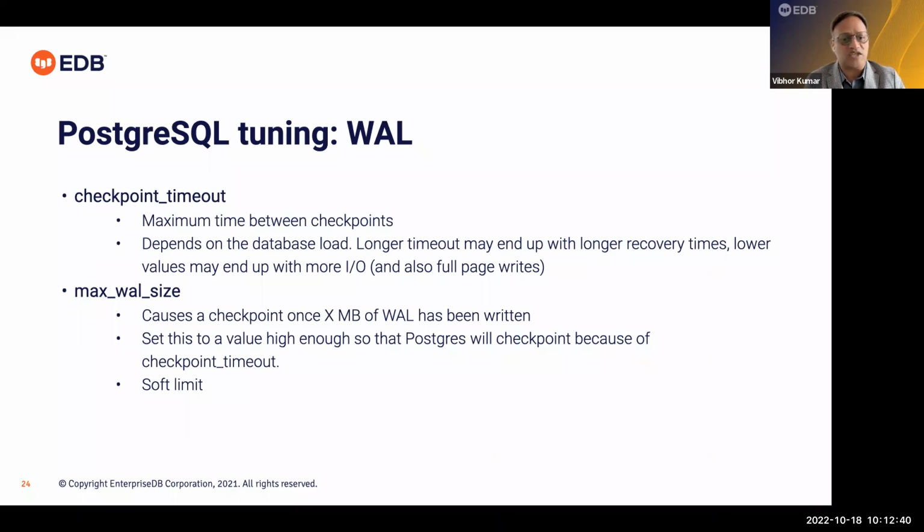The other important parameter is max_wal_size. Max_wal_size determines when a checkpoint should happen based on the size of the WAL files in the pg_wal directory. If you have set the WAL size to, let's say, 2 gigabytes, but your workload is generating 2 gigabytes of WAL files within a few seconds, then checkpoints would be happening so often that it will impact the performance of Postgres. So it's highly recommended that you tweak this parameter based on the workload. Keep a good enough higher size so that checkpoints happen based on the checkpoint timeout instead of the size of the WAL files in the pg_wal directory.